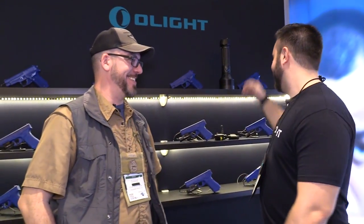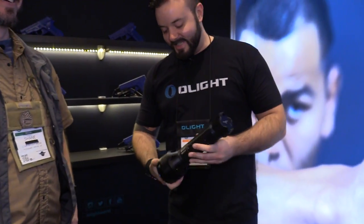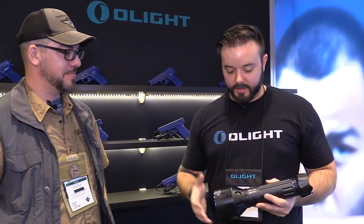So the polar opposite is here, the other EDC flashlight. Kydex sheaths coming soon. But last year on your video, we showed an early prototype of this. Made a ton of changes. We've been working on this design for a couple of years at this point. But this is the X9 Marauder.